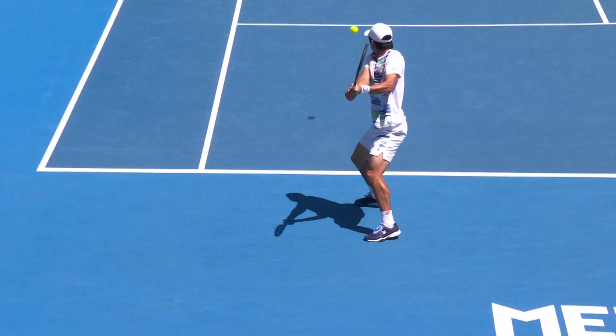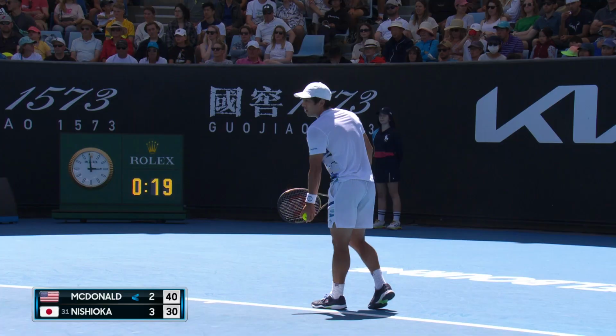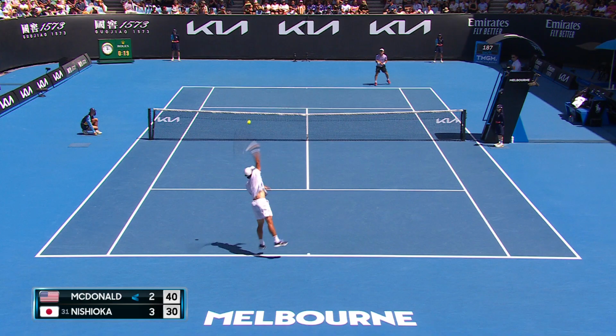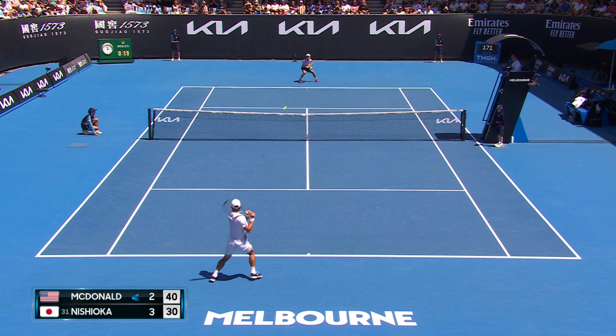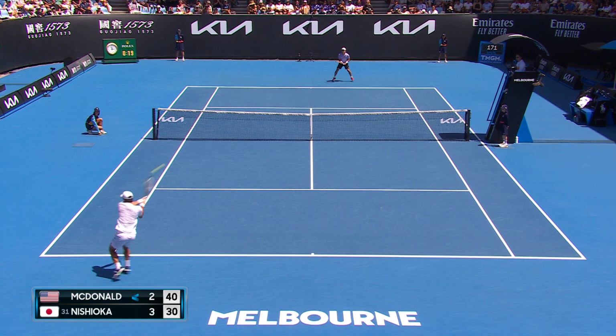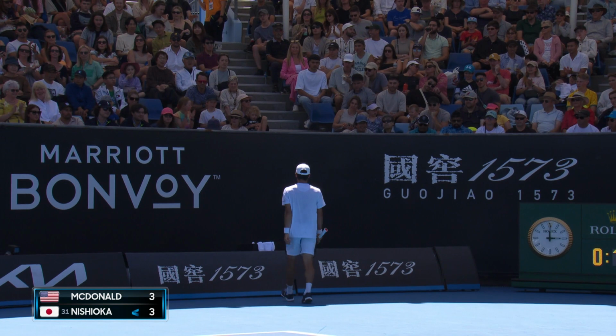Yeah, brilliant. The last few years, it's certainly closer to an Eastern grip than it is a Western. Difficult here for Mackie the last couple of games. Three games all, first set.